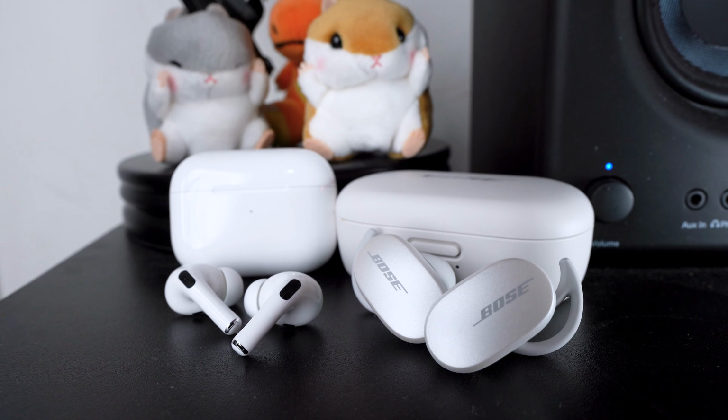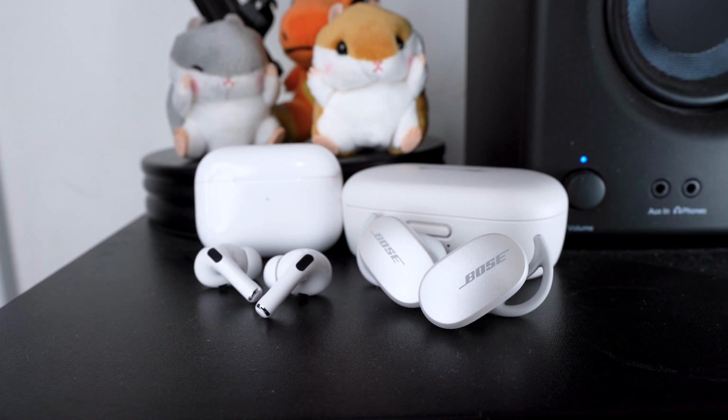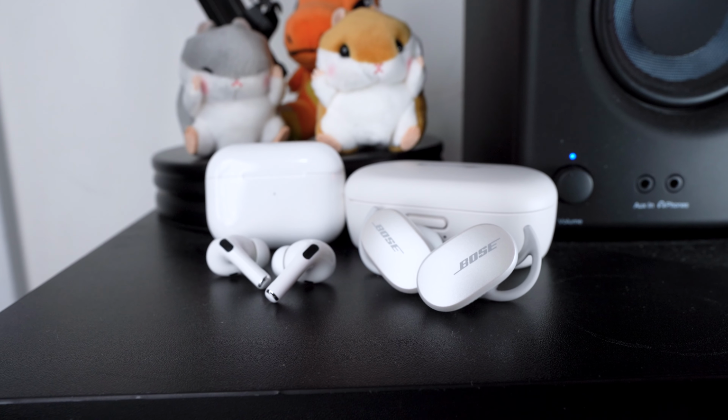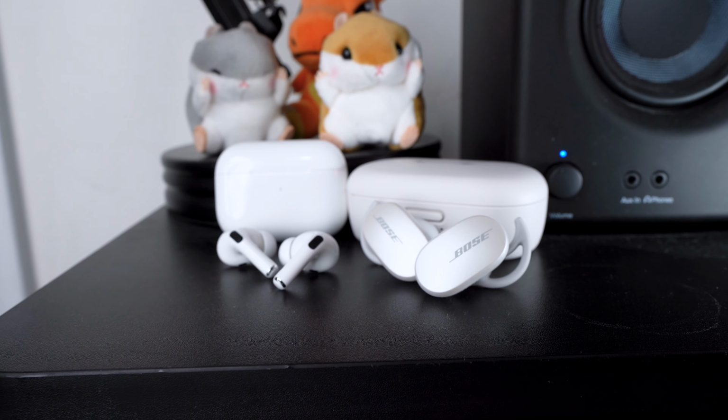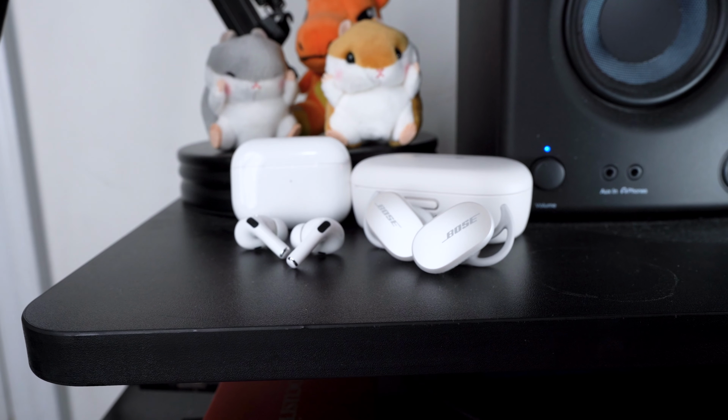Also, one of the headlining features on both of these earbuds is the noise cancellation. And in this department, Bose definitely beats the AirPods Pro. Now, they're both pretty good and they both will get the job done, but I think the Bose are just on another level. And I think it's also partially because on the Bose, you have both the physical seal of the earbuds as well as the active noise cancellation.